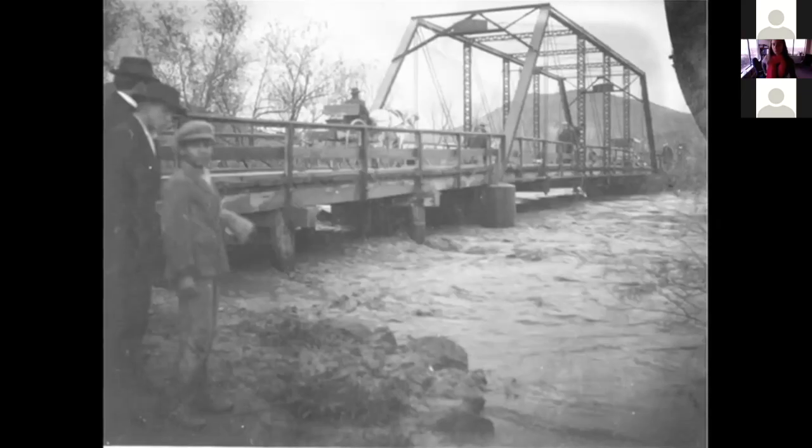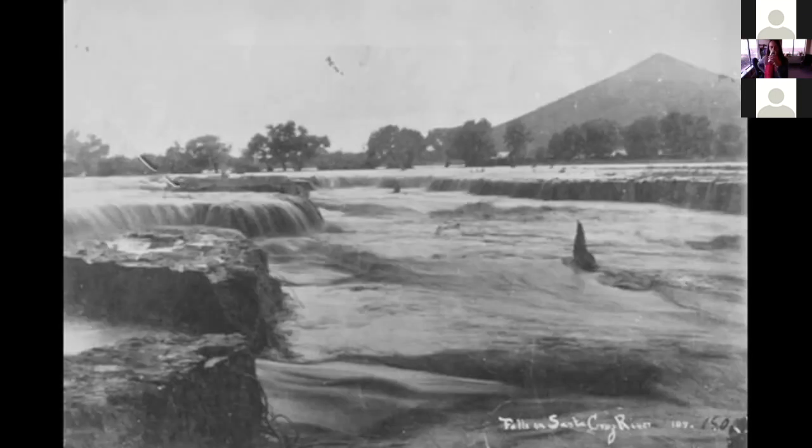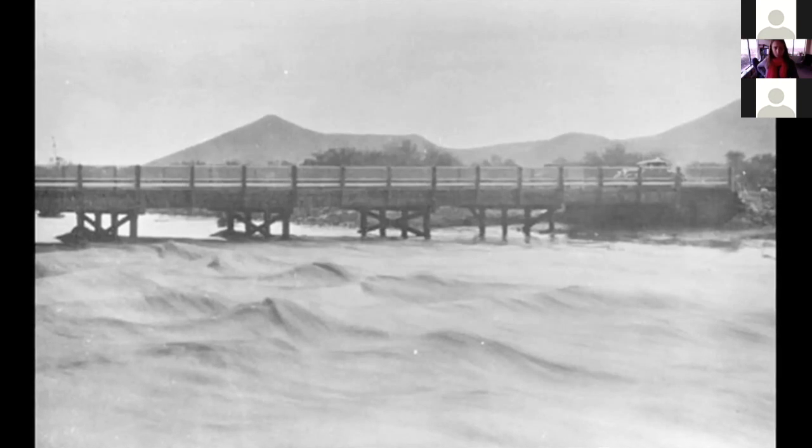In the early 1900s, the Santa Cruz River ran near year-round. The water table was just 20 feet below the surface. We had this rich sponge-like layer of organic matter below that absorbed the bulk of the rain that fell from the sky. But then we started changing the infrastructure.